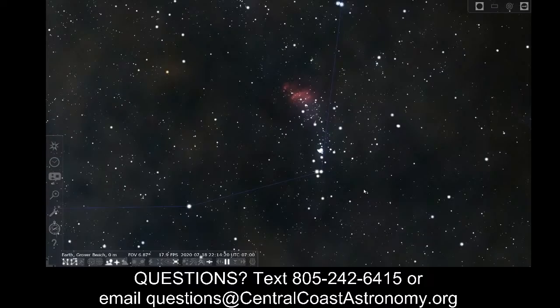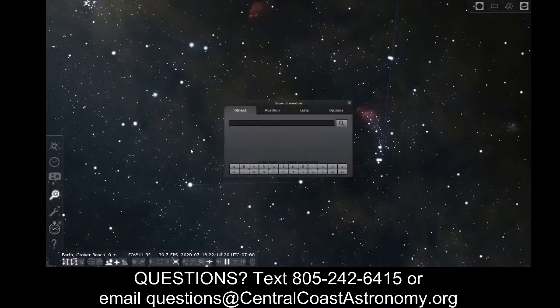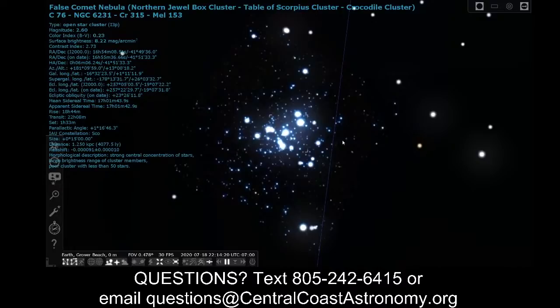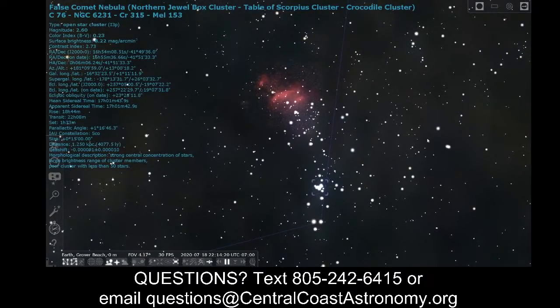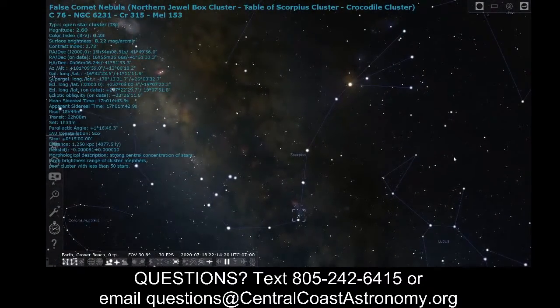And there is a really nice, not binocular, but telescopic cluster in there. I think it's 6231. Yes, you're right. Here, let me highlight it on the window. 6231. There's a very tight, very young, really nice cluster in a telescope. You're going to see the false comet in binoculars, but that cluster, even in a small telescope, really is pretty to look at. So that's a nice thing about the false comet.